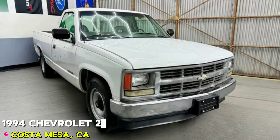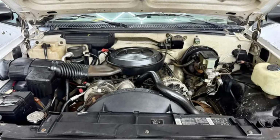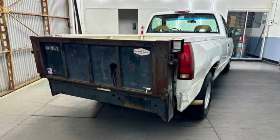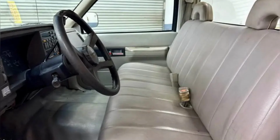1994 Chevrolet 2500, price $3,500, with 160,000 original miles on the odometer. It's powered by a 5.0 L V8 engine paired with an automatic transmission, delivering around 175 horsepower and 265 lb-ft of torque to the rear wheels. The truck features a clean title and is equipped with power steering, power brakes, and power mirrors, ensuring a comfortable driving experience. It also includes manual windows and airbags for added safety.